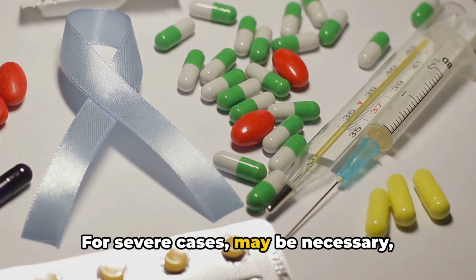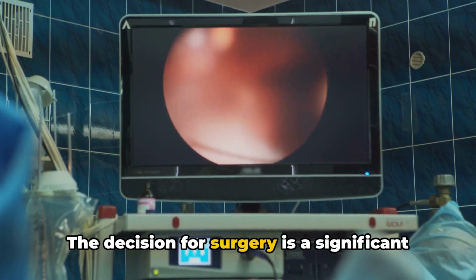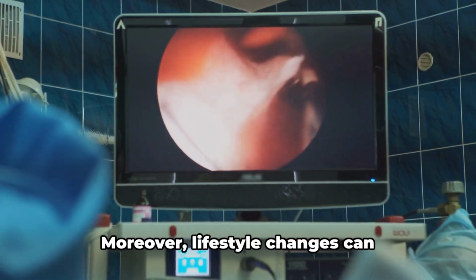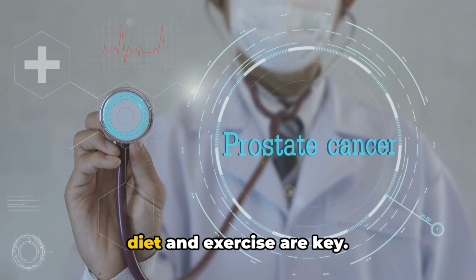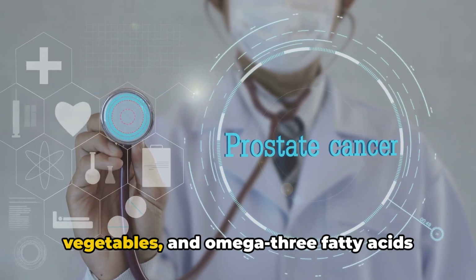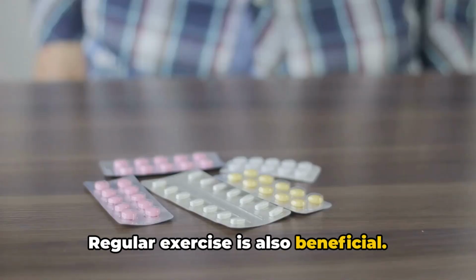For severe cases, surgery may be necessary, ranging from minimally invasive procedures to complex surgeries. The decision for surgery is a significant one and needs in-depth discussion with your healthcare provider. Moreover, lifestyle changes can significantly manage symptoms. As we've touched on in our previous scenes, diet and exercise are key. A balanced diet rich in fruits, vegetables, and omega-3 fatty acids supports prostate health. Regular exercise is also beneficial.